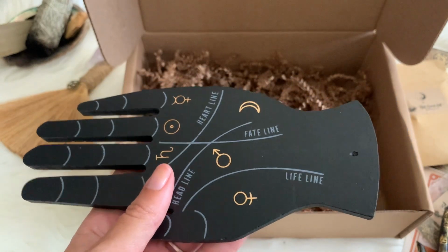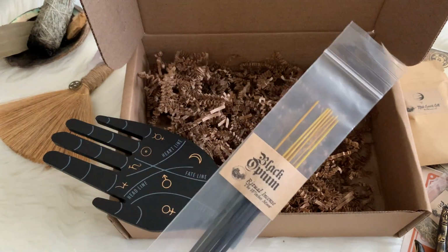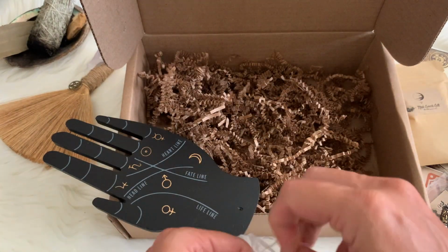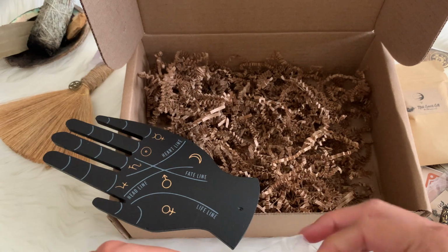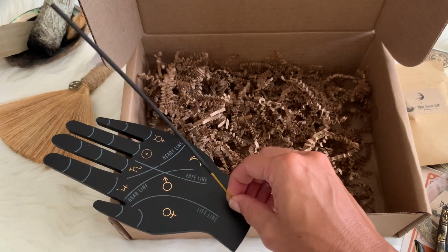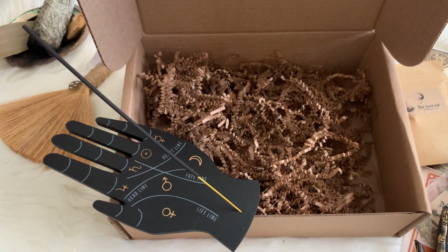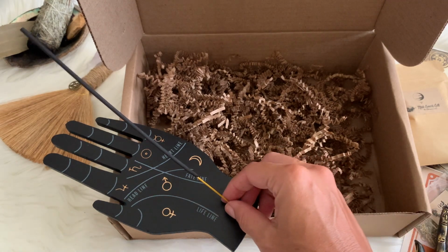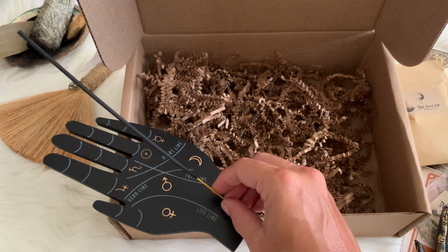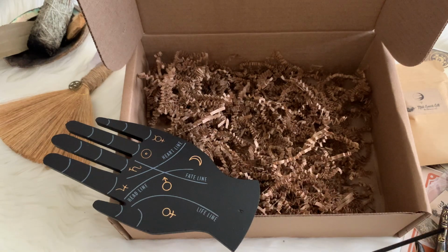Okay, hold on. I need to give you guys a visual. So we're going to put that there. And I'm going to take my handy dandy black opium sticks that they provided. And so we'll simply place our little stick just like that. Ta-da! And then we would give it a little burn. But I don't want to burn it right now because it's too hot to open up our windows just yet. So there'll be no place for the old energy and the smoke to go. But that's definitely something I'd like to do later this evening when it's a little bit cooler out.